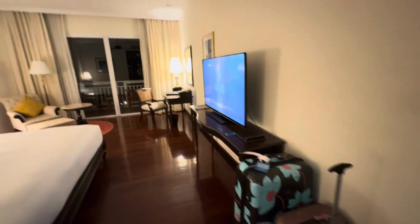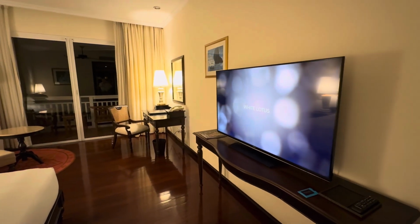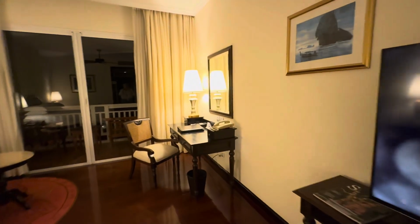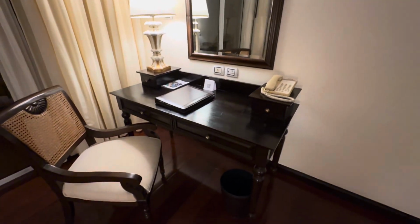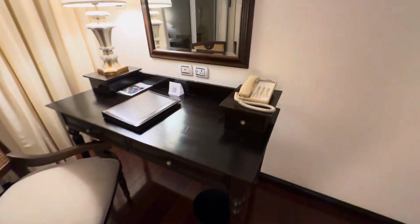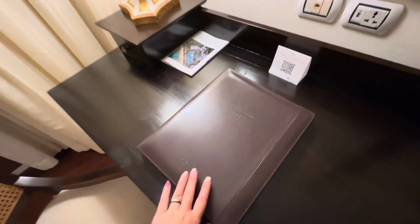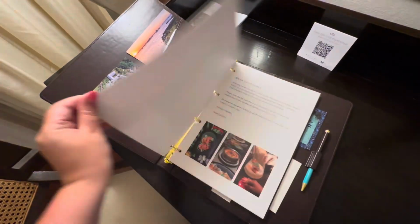And then we've got a really lovely TV with a sort of nice area to put cases if you need to. We've then got the dressing table and chair, telephone. Anything in here? Nope, nothing of interest. We've got a full lever arch with everything in about the dining menu.